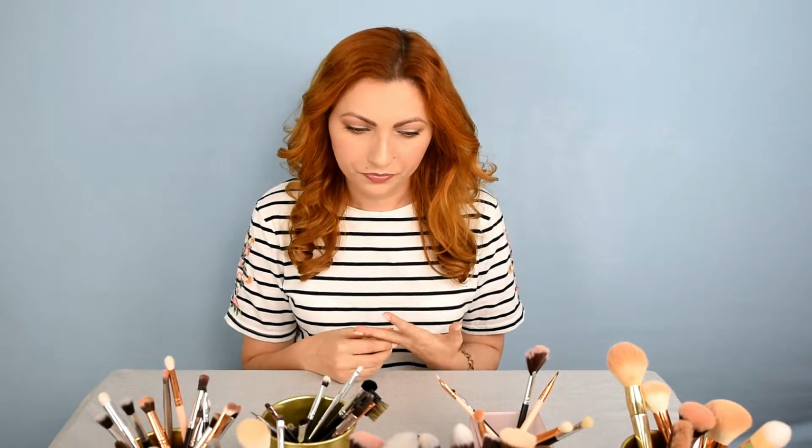Another brush that you can use is an eyebrow brush, and this is of course for filling out the eyebrows, as I mentioned. If you feel comfortable filling out the eyebrows, by all means please use this brush. If you don't, it's not a very easy thing to do, I have to admit.